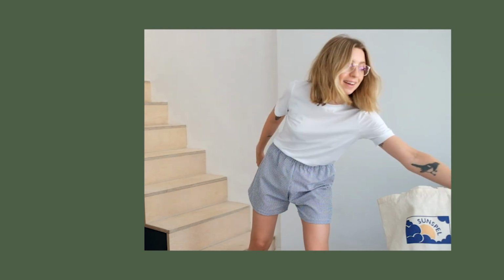What do I look like today? I look like I'm about to go do PE. The T-shirt is from Marquette. It's the £12 crew neck t-shirt, just their basic one. The shorts are from a woman that I found on Instagram recently who goes by the name Made by Celeste, and she designs and makes her own line of clothes. It's a very small line.